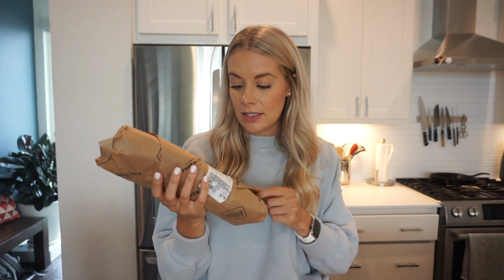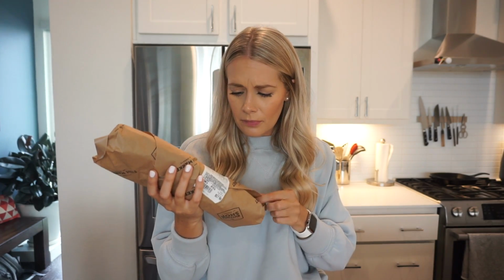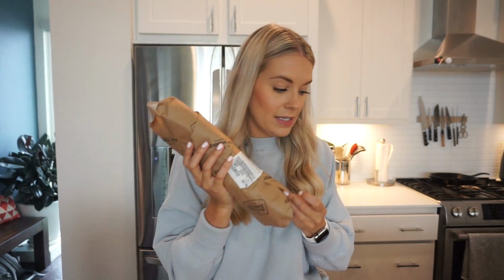I'll report back. Also got some cod, which we haven't had, fresh cod in the house. I want to say I've never purchased it really. So I got this. This is wild Alaskan cod fillets. We're gonna do a miso cod for dinner tomorrow night. So I grabbed that. Big thing of eggs, like always. That's it for protein.